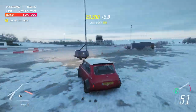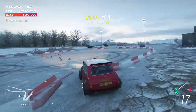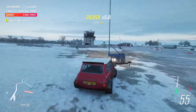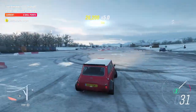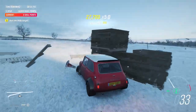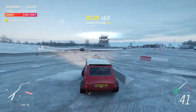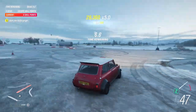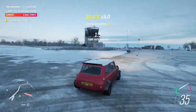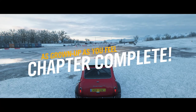The little Mini punches well above its weight. It's literally unstoppable. Forget rallying, this thing was made for demolition derbies. Someone tell the Stig we're done now. It's time for a spot of sightseeing.